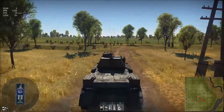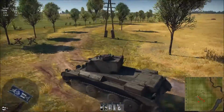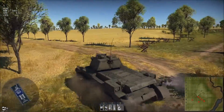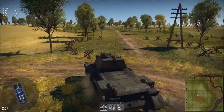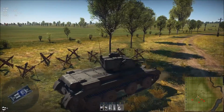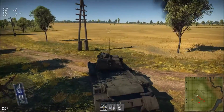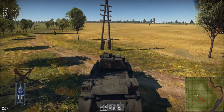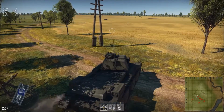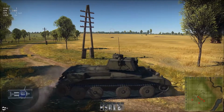Turning-wise, it generally turns pretty well, but for some reason the A13 has an awkward feature whereby when you stop turning, it'll keep turning for a little bit by itself. For example, look, I'm turning, I've stopped turning, it keeps turning for a bit. That's something you need to get used to. You can get used to it after a little while, but it might catch the unsuspecting player unawares. Neutral turning is pretty slow, as with most vehicles.